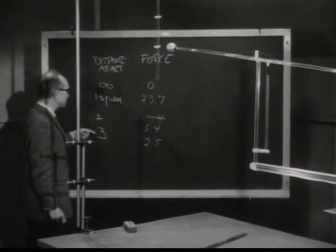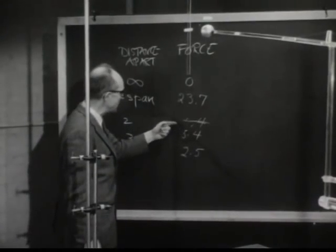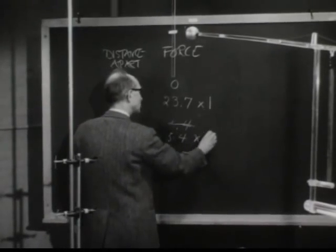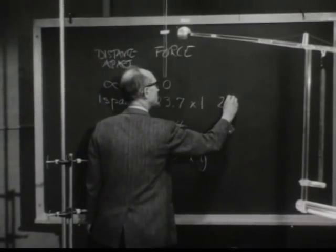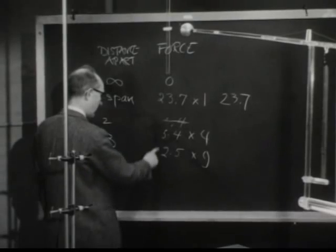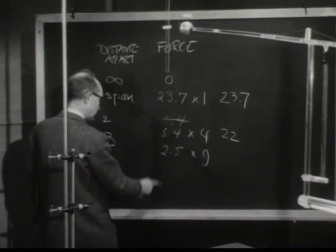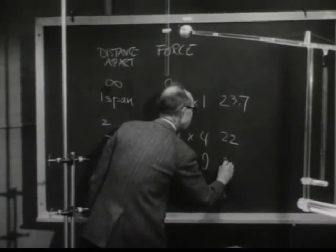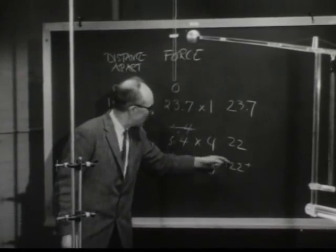When I go from 1 to 2 to 3, an inverse square law makes the forces go down from so much to a quarter to a ninth. And we can test for that by multiplying them by 1 and 4 and 9 to see if we get constant numbers. 23.7, we'll call 24, near enough. 4 fours are 16, 4 fives are 20, 21.6, say 22. And 9 twos are 18, and 22.5. So I get very closely the same number.